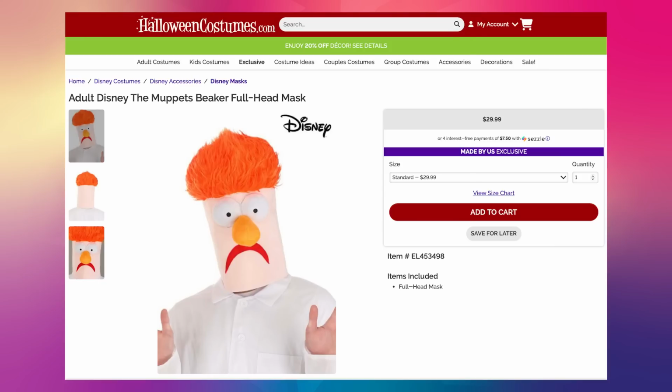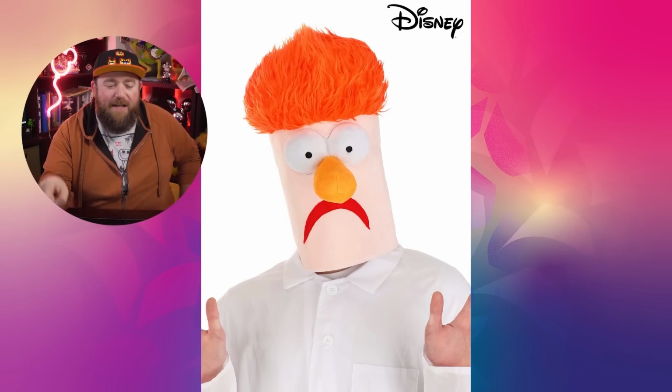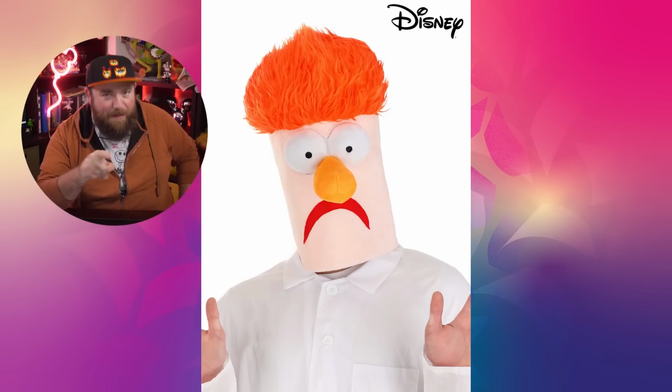I love a Beaker costume. I love any weirdo that thinks dressing up like Beaker's a good idea. You're my kind of people, guys.